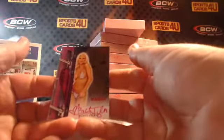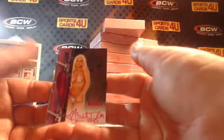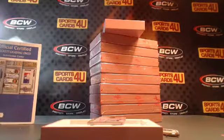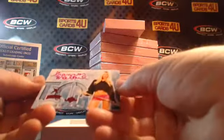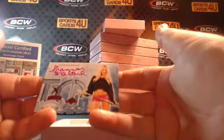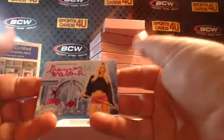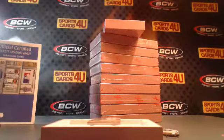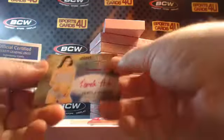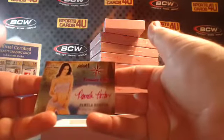Vault, 13 out of 25. Buffy Tyler. Pink Ink, 19 out of 25. This is from the Fall Expo in Toronto. Shannon Malone. Treasure Chest, 3 out of 3, Pink Ink. Pamela Horton.